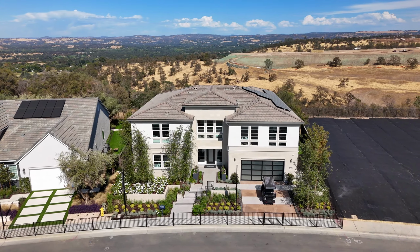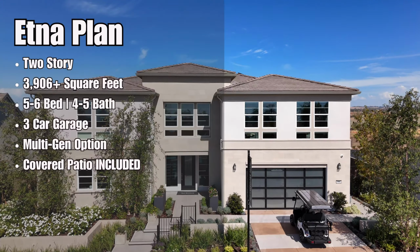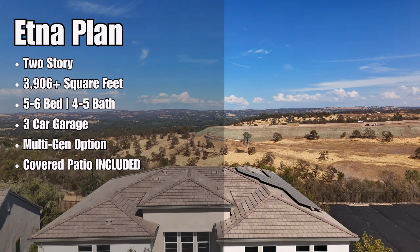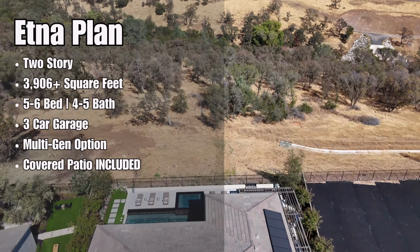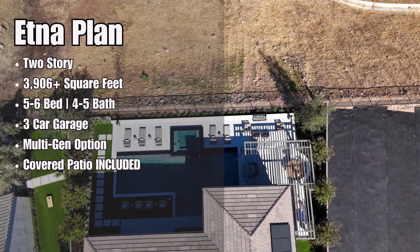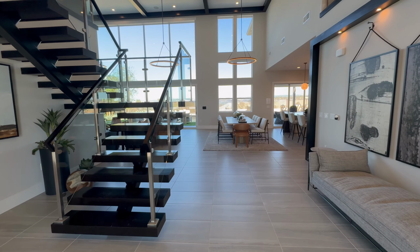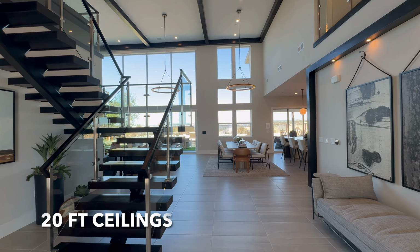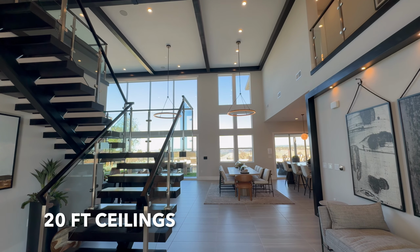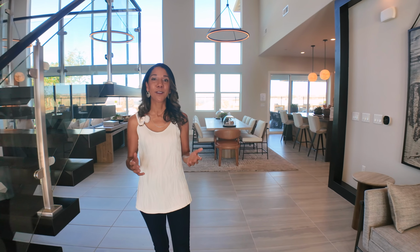Now let's get into this second floor plan, which is going to get us more into that family size of 5 bedrooms, over 4,000 square feet, and this one has an amazing backyard and a feature that we've only seen in this builder. Come on in, and you'll be greeted by these amazing 20-foot ceilings here in the foyer, and like I mentioned, a one-of-a-kind feature that only Toll Brothers offers is this floating staircase.